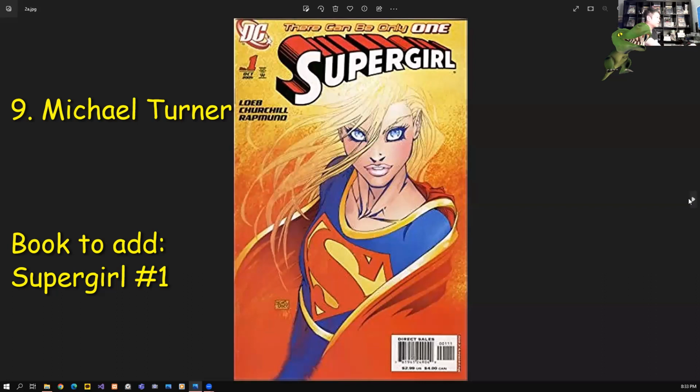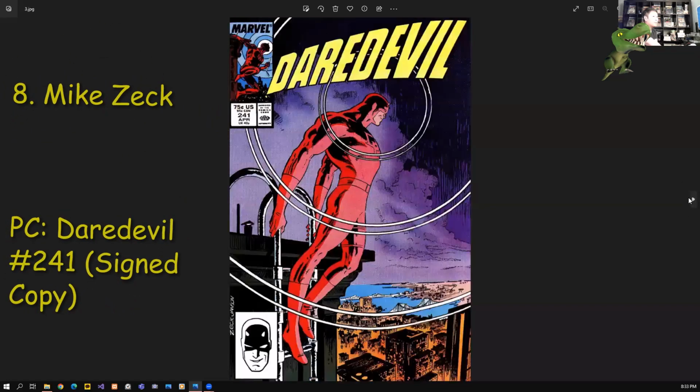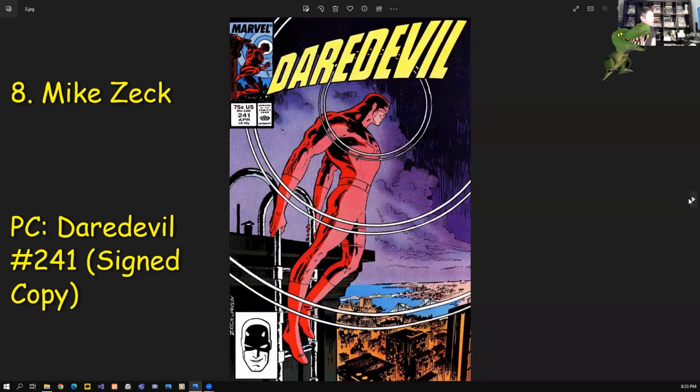Absolutely just stunning. All right, next on the list, we are at number 8 on my list is Mike Zeck. Now, as you know, I got this copy. I put it on the list last year that I was out to get this, and it took some time to kind of find.